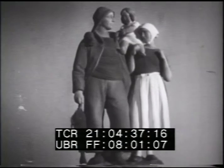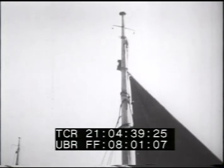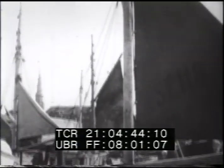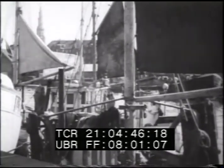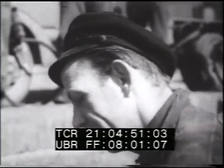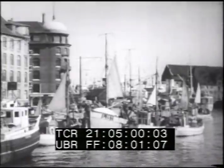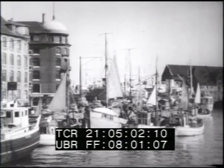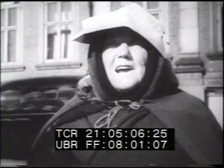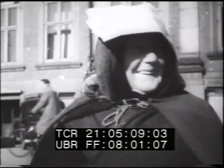The fisherman and his family are familiar figures in this country with its hundreds of natural harbors and its 16,000 fishing boats, big and small. 20,000 people are directly employed in fishing, and many more dependent on it. The Danes have enough fish for themselves and for a large export trade. Plaice, cod, herring, and mackerel are the main catches. At the fish market, a Copenhagen housewife can buy them fresh off the boat.